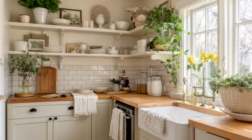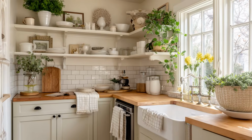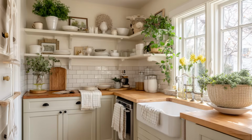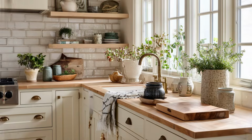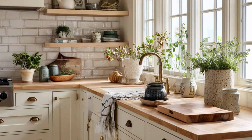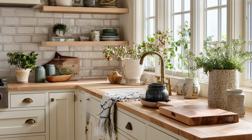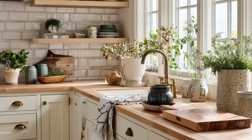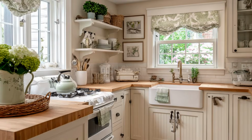Soft, neutral tones make small kitchens feel light and open. Add classic details like vintage hardware, patterned tea towels, or a butcher block cutting board. These little touches echo the Nancy Meyers aesthetic without crowding the space. It's a clever way to layer in personality while keeping the kitchen user-friendly.